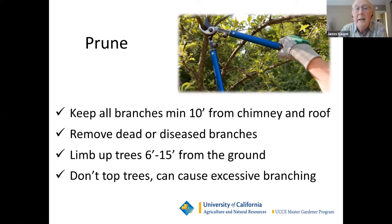But as a general guideline, keep branches away from your chimneys and roof. Focus first on the dead or diseased or dying branches. If you've been involved in pruning at all, people talk about avoiding or minimizing crossing branches. That would be another thing to consider doing as you're looking at plants in your yard.